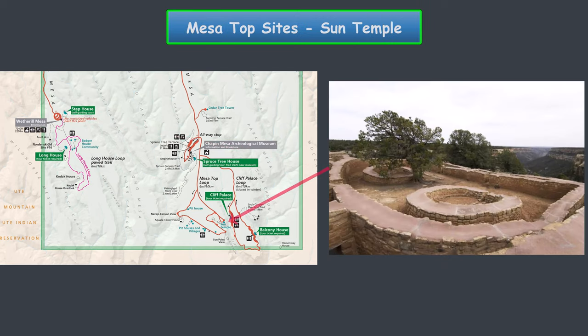Finally are the Mesa top sites. Additionally, there are a few things to see besides cliff dwellings at Mesa Verde that you can explore on your own. The Badger House Trail on Wetherill Mesa showcases surface sites where the Puebloans lived above the canyon. Similar sites can be seen at both the Farview Sites Complex and along the Mesa Top Loop Road.